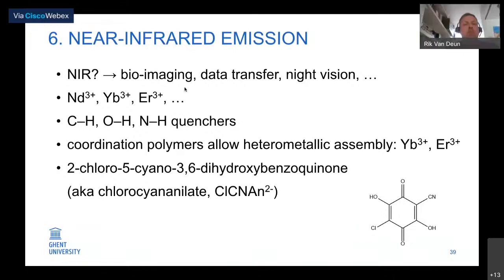Also in bioimaging, human tissue, or the tissue of living animals, is more transparent for near-infrared emission than for visible emission. So that's why this is quite an important feature. There are quite a good number of lanthanide ions that can emit in the near-infrared, but there are three of them that are usually studied because their emission is the brightest: neodymium, ytterbium, and erbium.